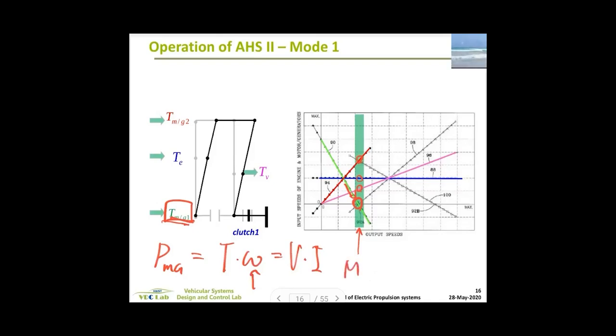And that's called the mechanical point, meaning that all of the engine power flows through the mechanical path rather than the electrical path, okay? And then here's the split, right? And then here's the merge, right?